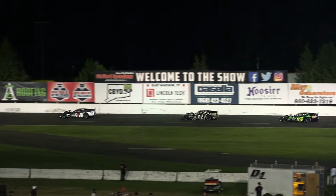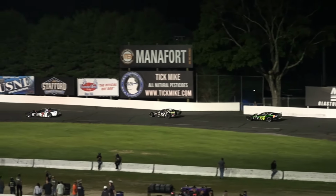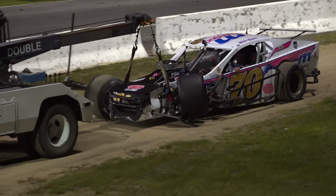Alex Pearl, the only other car on pit road right now, in car number 71, as the Monaco Ford safety team wraps up cleanup off of turn number 4.